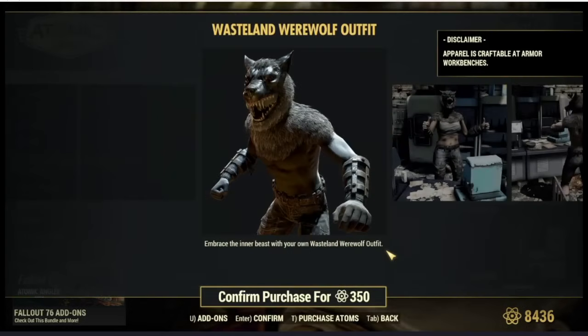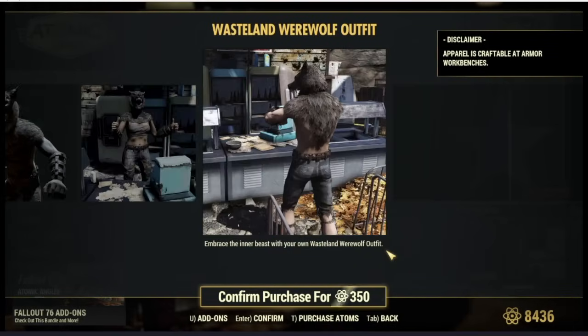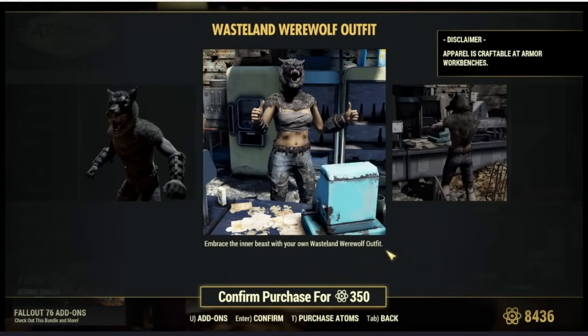Now here's the Wasteland Werewolf outfit. If you want to look like that, you could really do that, so that's something you could do. Wow, make good decisions, folks.